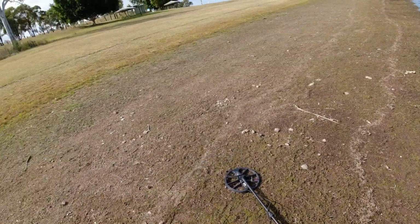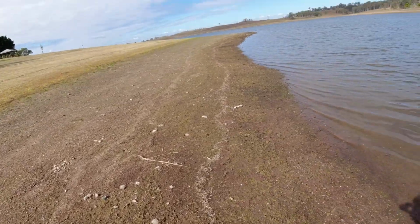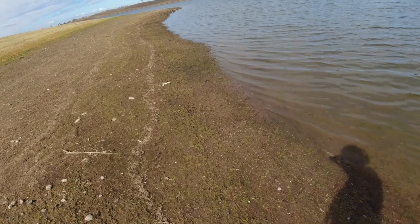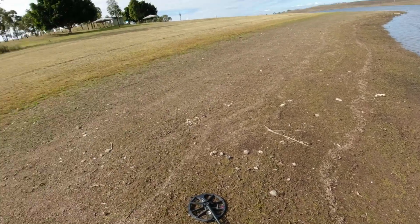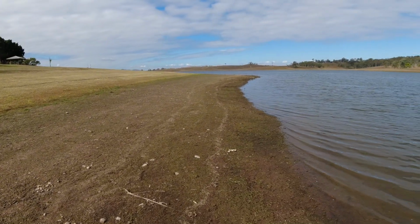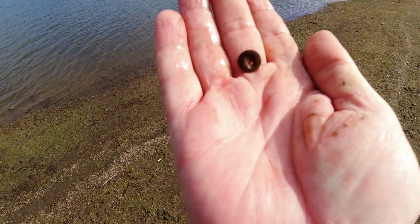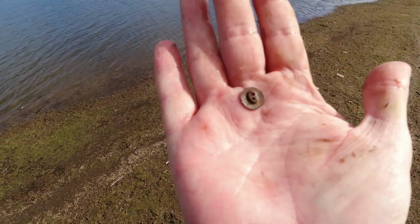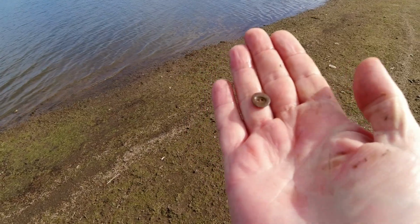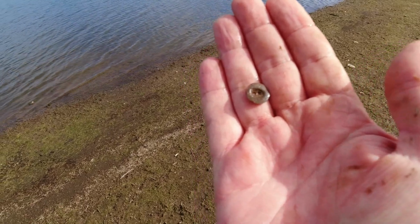So clearly a hot spot for fishers, because everything's just sinkers and swivels. And as you can see, I haven't moved far. At least there's targets, I guess. Shouldn't be complaining. Where's the gold at? So it's not the gold I'm looking for, but that's got some age to it. Tiny little brass button. Doesn't appear to be any words upon it.